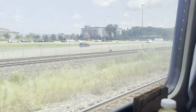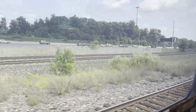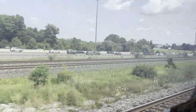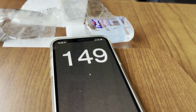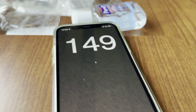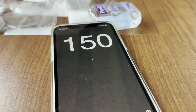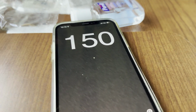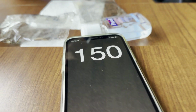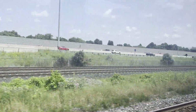And then again, here's another look at the traffic on the 401. It's not that jammed right now, but they are still going a little slower than us. Or a lot slower, actually. It's 149 right now, and 150. There we go. So I guess 150 is the top speed, or maybe it's even higher. I don't know. On the 401, I guess the top speed is like 100, 110, and we're going 150, which is probably why we're going a little faster than them.